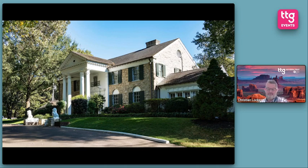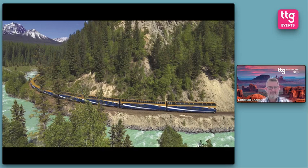So moving on, the question for this one is, what is this mode of transport? And this is a really easy one. I almost feel embarrassed to be sharing this one because it's so easy. Yeah, the answers are starting to flow through.